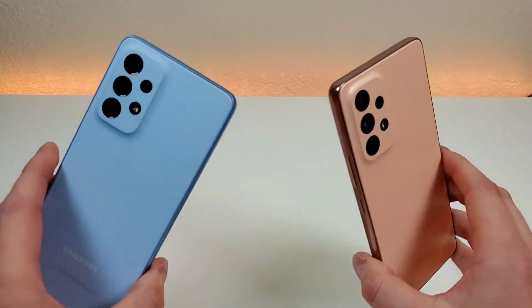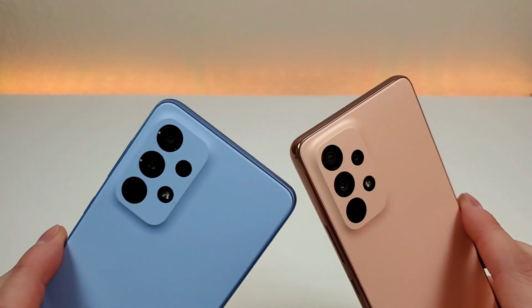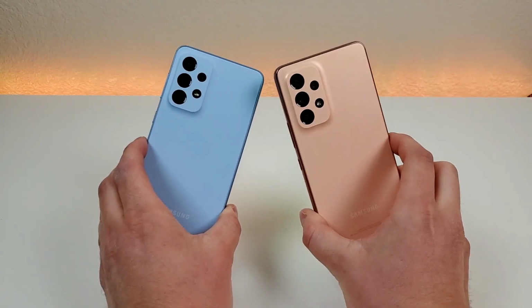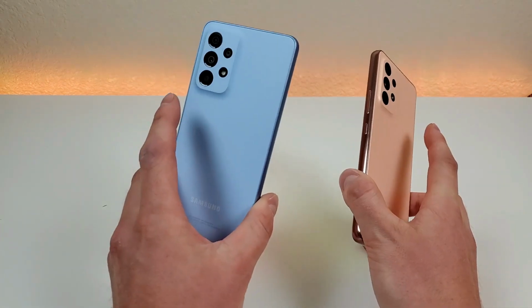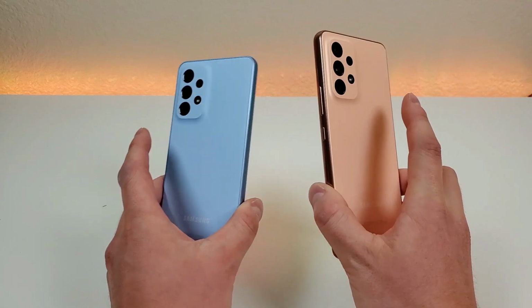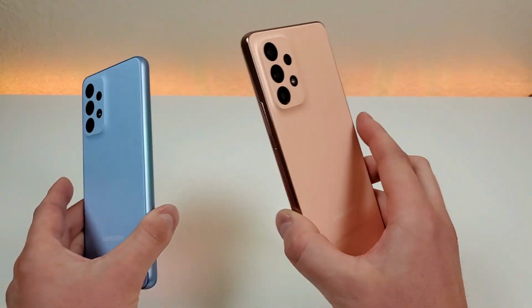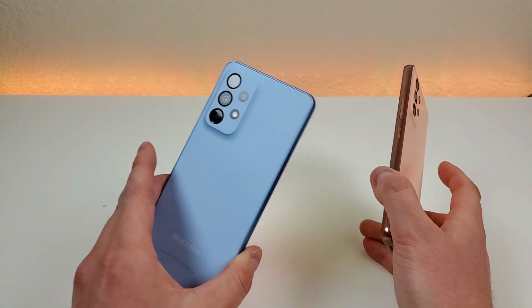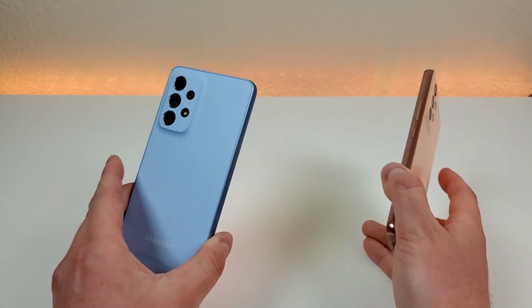Now, moving on to the cameras on these devices, you probably noticed that the overall layout of the camera modules is almost identical. In fact, when looking at the back panels of both phones, they nearly look identical other than them being in different colors. However, both of these colors are available on either device. So this color is peach, this one's in blue. So if you want to get the A53 5G in blue, you can do that. And then the A33 5G is also offered in peach. So that's pretty nice. And there are several other colors available as well.